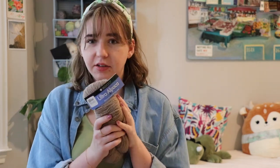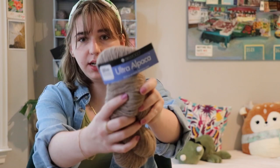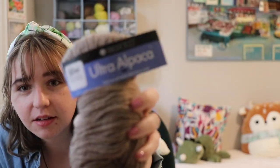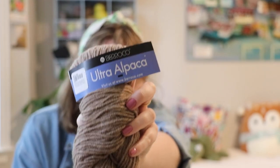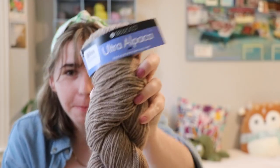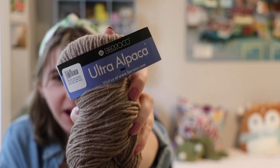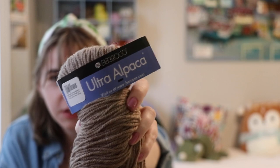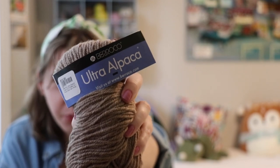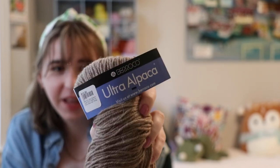So the yarn that I have now, let me just grab it, is by Barocco. I believe that's how you say it, and it is Ultra Alpaca. Let's see if it'll focus, come on, in front of my face. There we go, now it's focusing on it. Okay, it's Ultra Alpaca by Barocco. I think it's Barocco. We're just going to go with that.